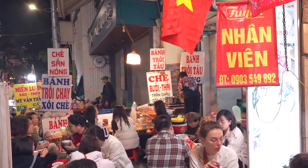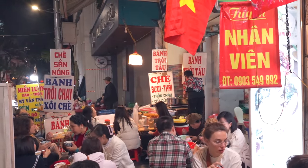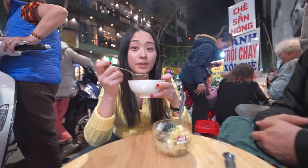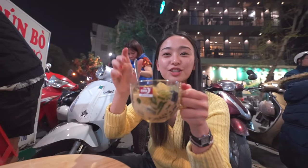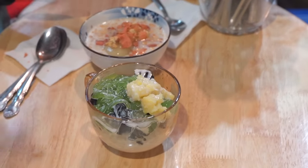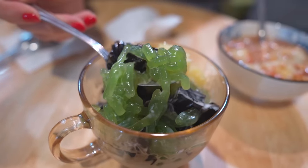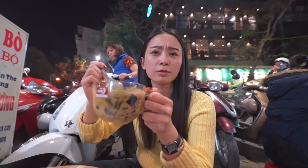And you can see how popular this place is. It's also a tradition during New Year's to have rice cakes, so it's extra poppin'. And this is che, my favorite dessert in Southeast Asia. There's also very similar versions of it in the Philippines with halo-halo. It's a fruit cocktail you can think of.